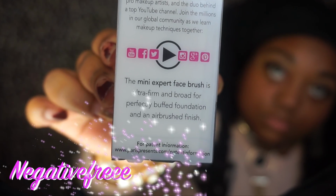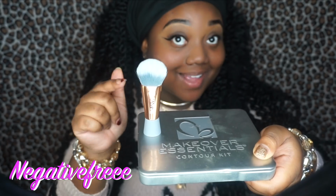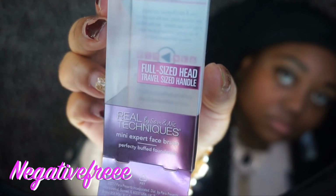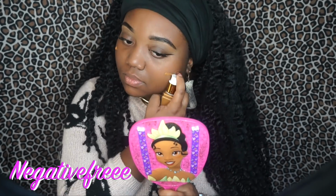Hey loves, in today's video I will be demoing the 3 different brushes that I purchased for the after Christmas sale. And first things first, I'm going to use the Expert Face brush and I'm going to use this CoverGirl foundation.